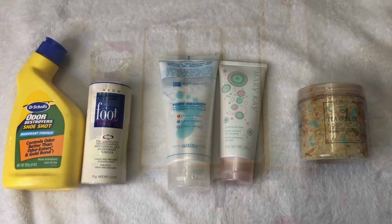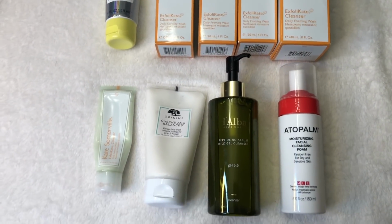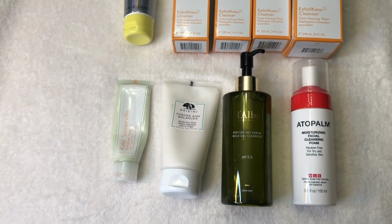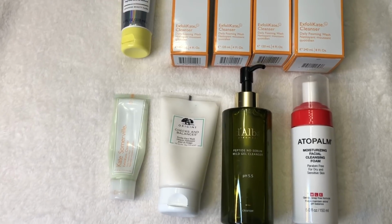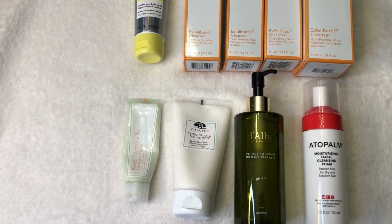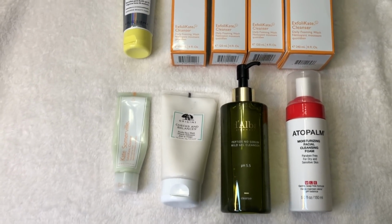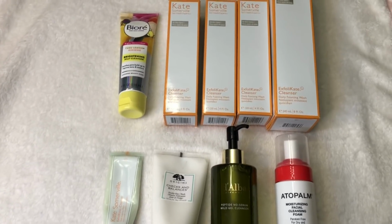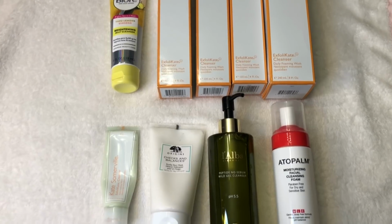Don't need them. Okay, here are my face washes. This category did go up from last year. I had 7 face washes last year, and I'm up to 9. I used up at least 6 face washes, and 8 came in. So this is about, give or take, a year's worth of face wash for me.